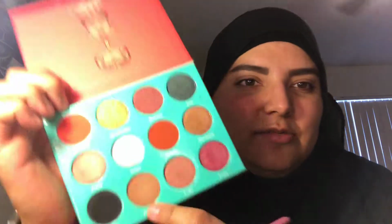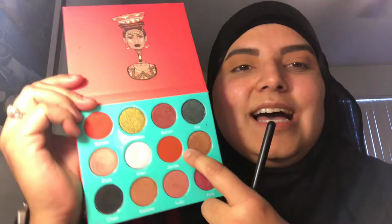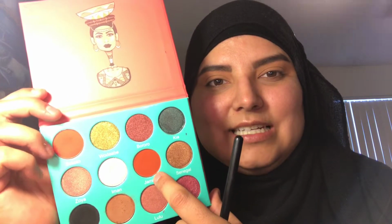I'm really excited. I've already done my eyebrows and I've already primed my eyes, so let's see how this goes. Katsina is the first one I'm going to start with, and that's this tan shade here, and I'm just going to use that like a base shade because it goes well with my skin tone. So I'm just going to put that all over my eyes. I'm going to take Jamila first, and then I'm going to take some Sokoto. I'm pretty sure I'm going to be using the mattes right away in the beginning because I know exactly what I want to do with them.